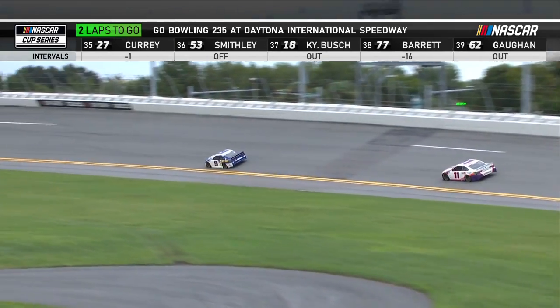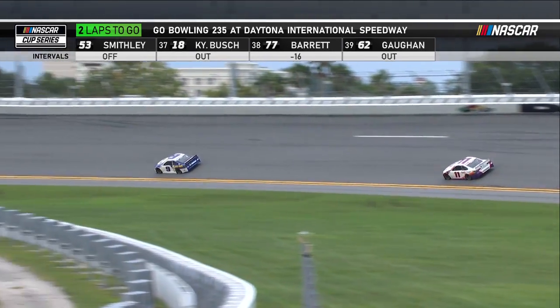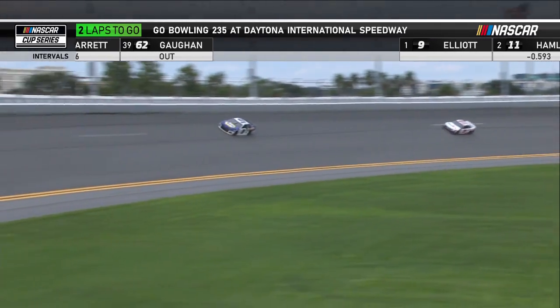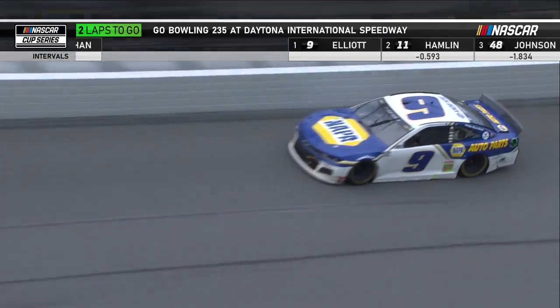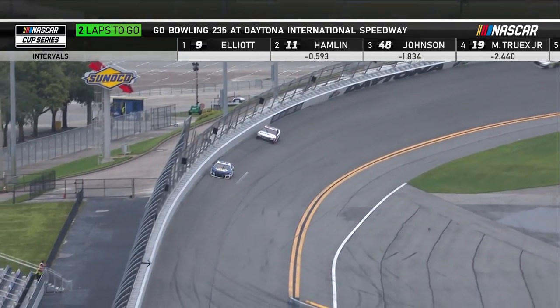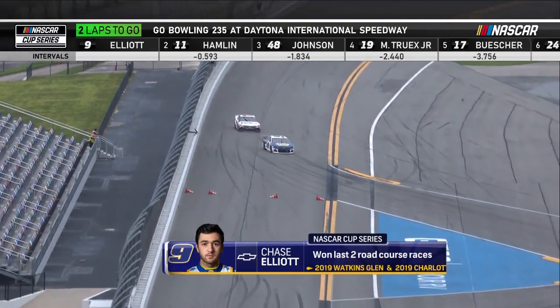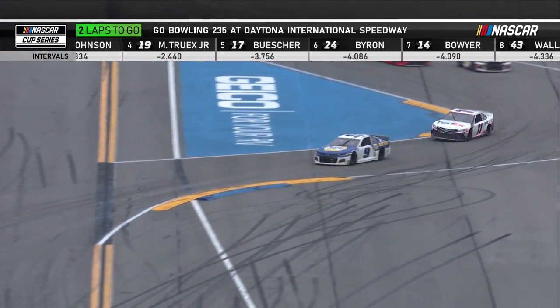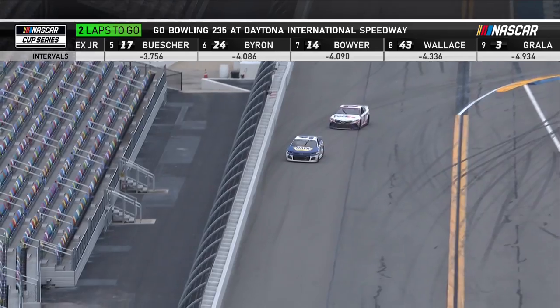And we saw at Watkins Glen, it wasn't that long ago, where we said all Chase Elliott has to do is not make a mistake. Well, he wheel hopped going into turn 1 at Watkins Glen, but he was still able to fight off the challenge that the drivers were still giving him. Can he do it again? Can he make another perfect lap? He's got one more lap to go at Daytona.